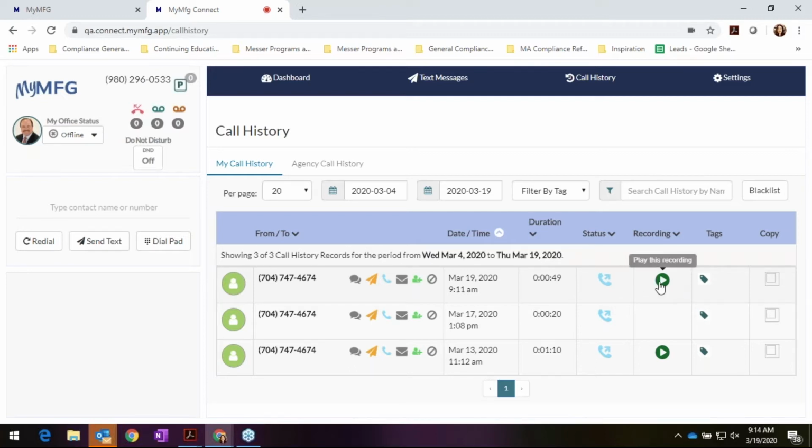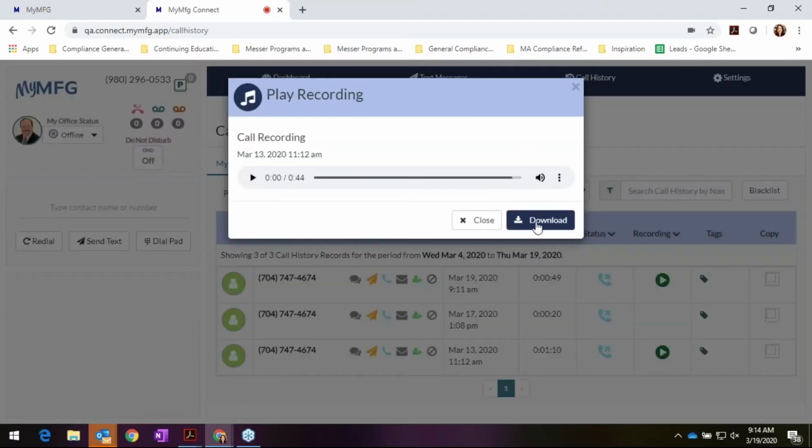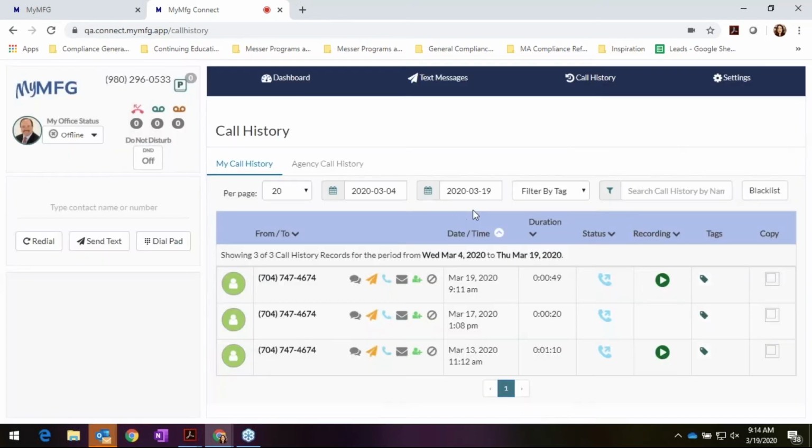And then you have the option of playing the recording. So the recordings are listed here with the green button. If you don't record the phone call, you're going to have an absence of this green button. So please ensure that every time you are making a call through the system that you are recording it. You can play that recording immediately, or you can actually download that recording if it's ever requested by a carrier, or if you just want to have it on hand in your own system, you have that option available.